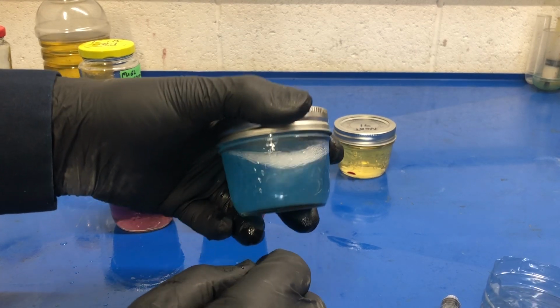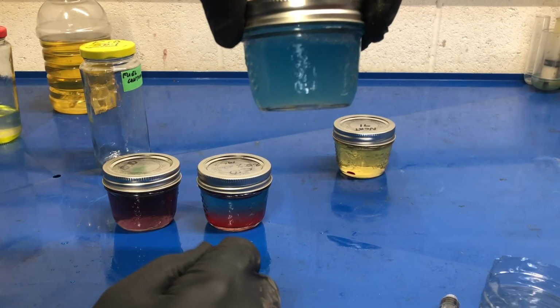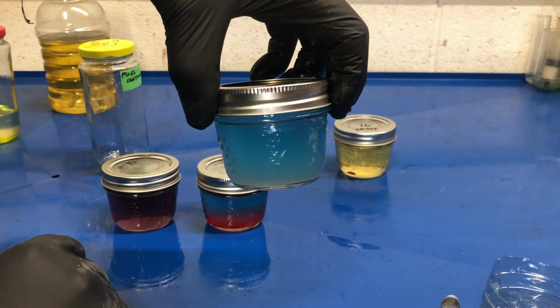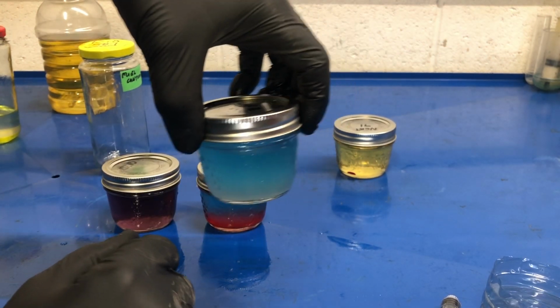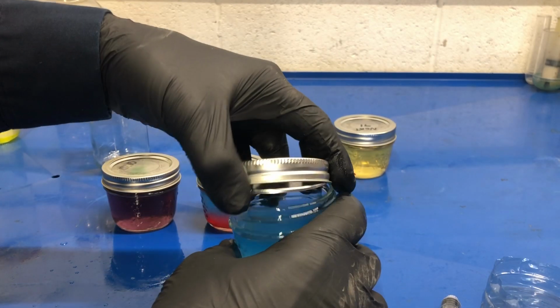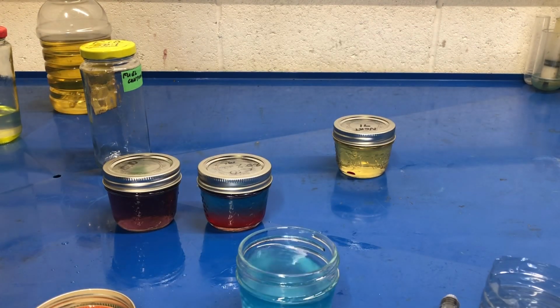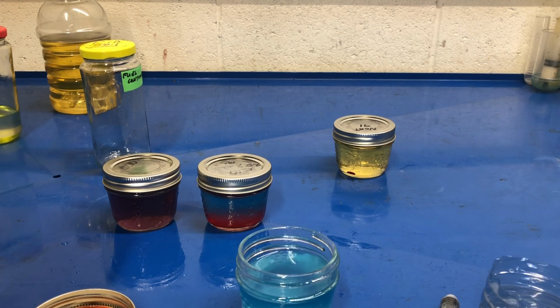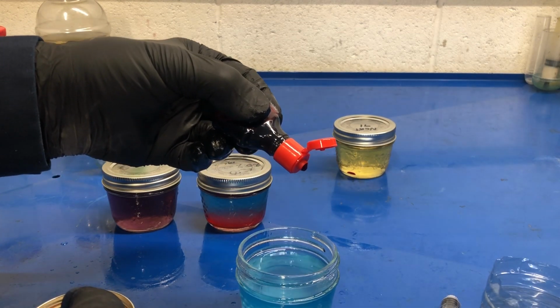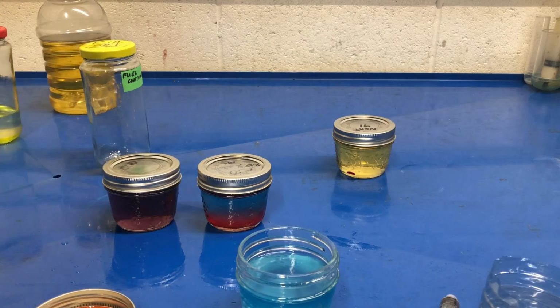Okay. And again, we see, does it have water? I consider it yes, for sure, because it's cloudy. Right? It's cloudy as could be. Now, let's put one drop of red in here because we're using it with the blue premix. One drop.